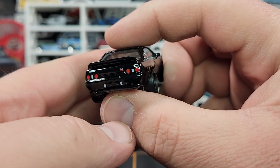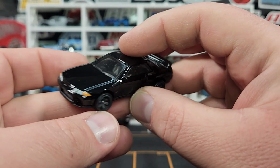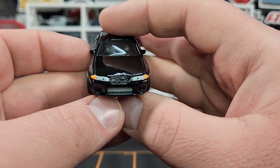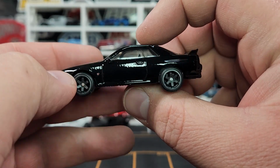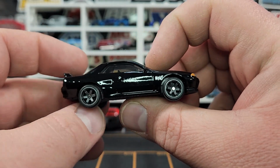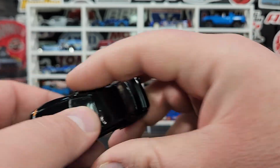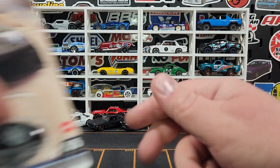But this guy does have all the detail on the back. It says GTR, Nissan, taillight prints are done up. I can tell you that's exactly how the original release was as well. All black, looks good. Headlight prints are good as well. Got your GT symbol on the side. It's the same wheel, but I feel like this wheel is a little bit darker than the original release. So I do apologize. I don't have that other one to showcase, but I'm pretty sure it's darker.